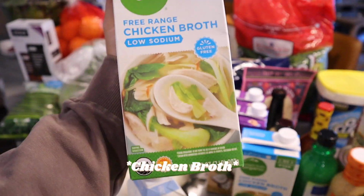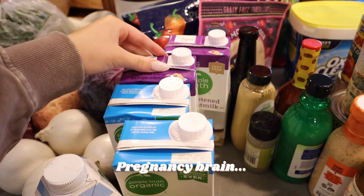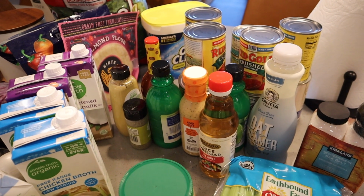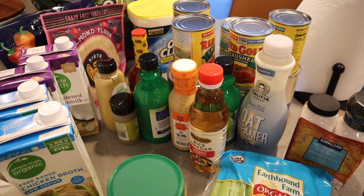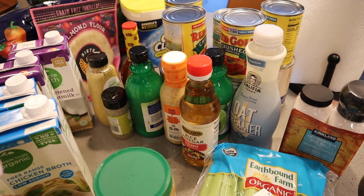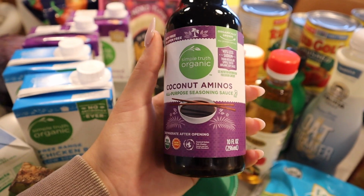I got a couple of bone broth. Also got some unsweetened coconut milk for a few different recipes. We got a bunch of different key ingredients for some of the recipes that I'm doing that I had to stock up on, which is probably why this grocery order was so expensive, because condiments and stuff like this can get pricey. The first thing that I got is this coconut aminos.